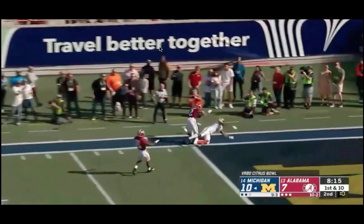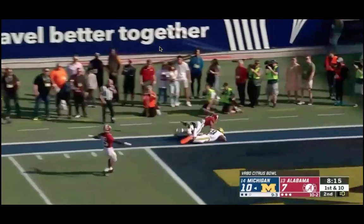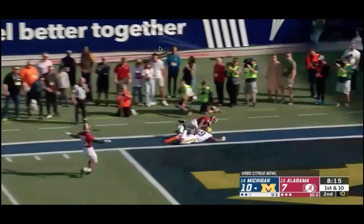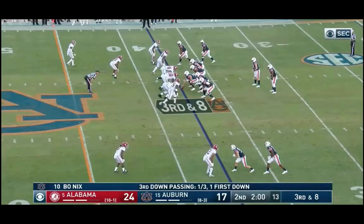But everything isn't always so nice for Surtain. There are some areas for development for sure, and we're going to take a look at two plays as we close this out of where he could develop at the next level and bring the Broncos even more success in defensive coverage.